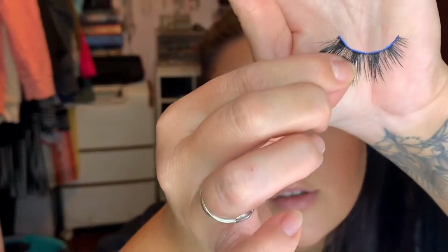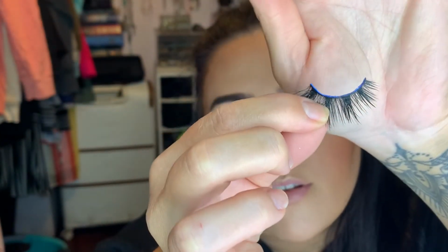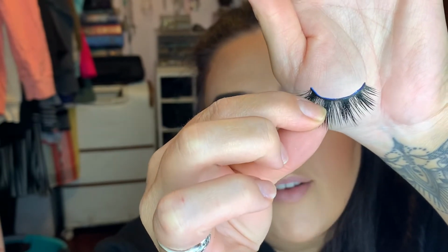I used to reinforce each end of the lash band with more glue. I don't do that anymore. I don't need to. So here's what that looks like. I think you can tell, it's more white right now. And then you want to wait 30 seconds to a minute for your lash glue to get tacky. Because if you put it on now, it's not going to stick down. It's just going to slide all over and you're going to get glue everywhere and you're not going to have a good time.